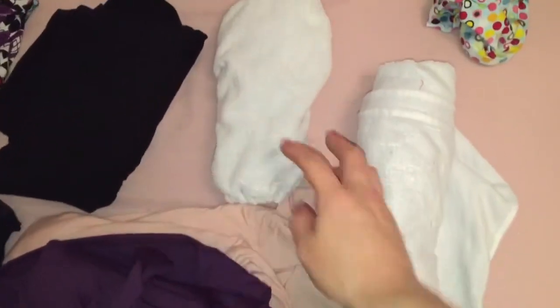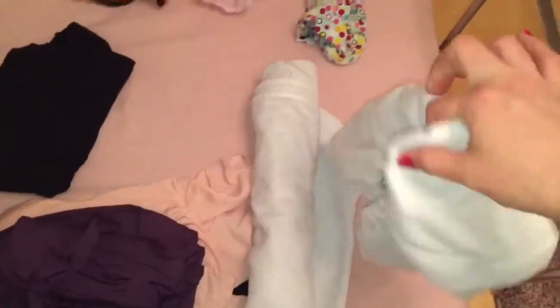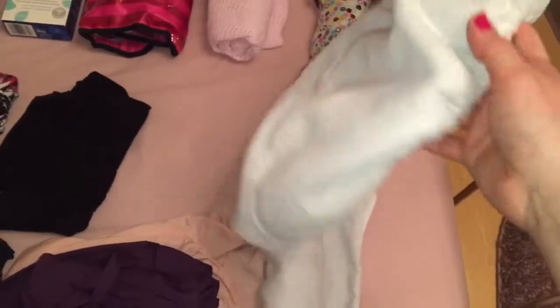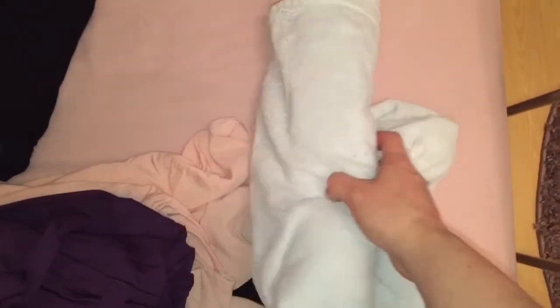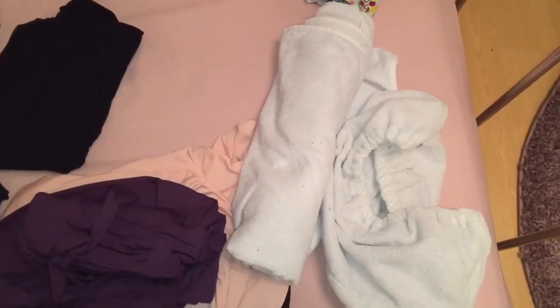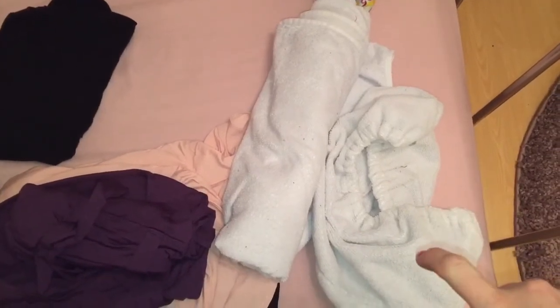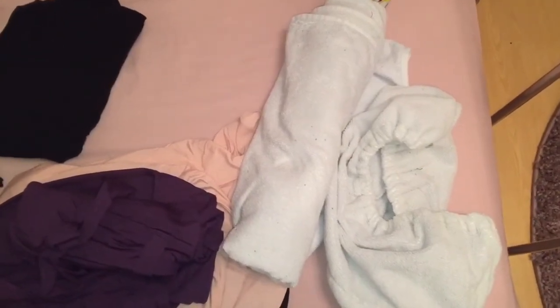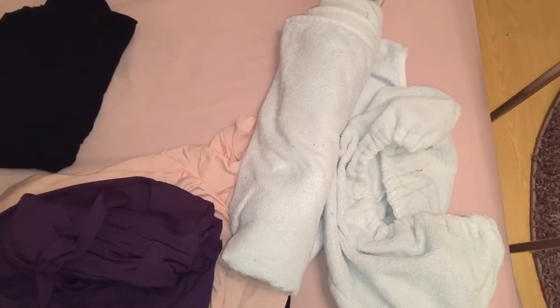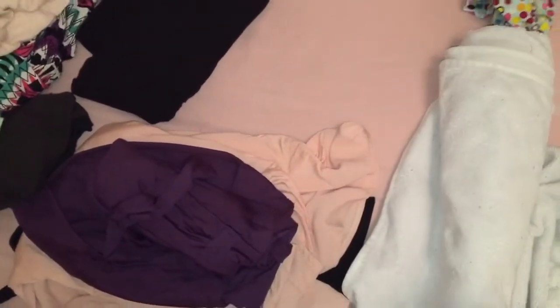So the first couple of things I have here, this is one of these towels for your head, like a hair turban. And this is kind of the same thing for your body. It has Velcro around about the chest area so that you can Velcro it together and don't have to hold your towel onto you. I found this really handy in the hospital bag last time around, just because it's hands-free, so I like that for the hospital bag just in case I'm taking a shower.